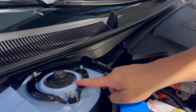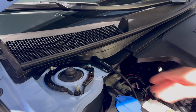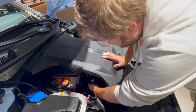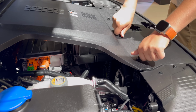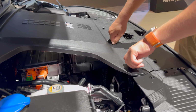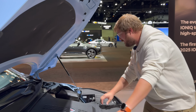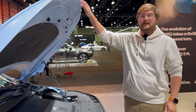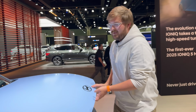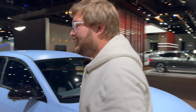Okay, we have a top hat brace here, which is interesting. There seems to be some sort of extra bracing through here. No front trunk in this particular one. There seems to be some extra things going on under here. Should I unbolt this? No, because all the Hyundai people are literally watching us right now. But there's something different going on under here. I don't know what it is. We'll have to unbolt a car when we get one to test, really test it. Yeah, we'll start pulling stuff apart and see what's going on.